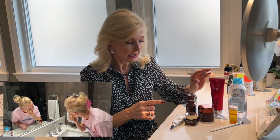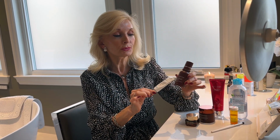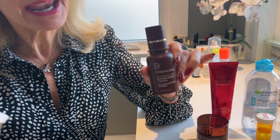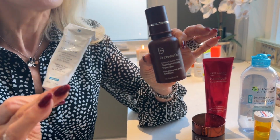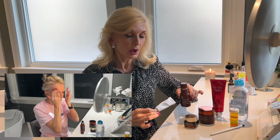Once that's done, then I go into either a retinol, or this is a Reverserol from Dr. Dennis Gross. His line is great. I used to think you had to buy everything in somebody's line. Now I really pick and choose those items that I like more. I put either one of these, not both, onto my face. Then I follow lightly with an eye cream, and then my all over night cream. That's what I do for the evening.